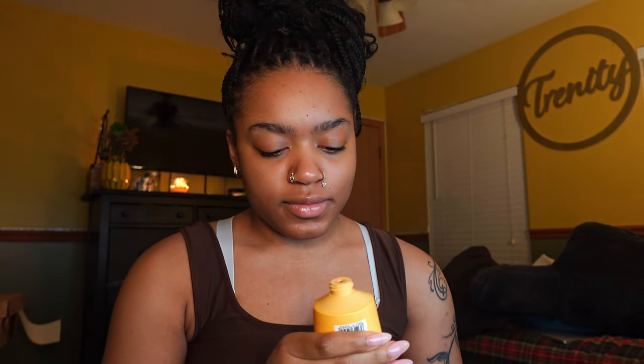Oh, it smells really nice. It says a bright clementine scent, and I do love clementines. I do love a good cutie. So we're gonna go with that. That's really nice. That was actually only like $6. So pretty decent. As far as scents go, I also really love lemongrass.